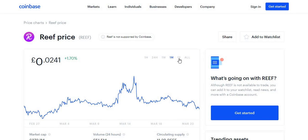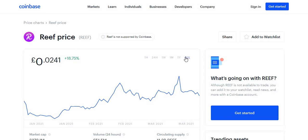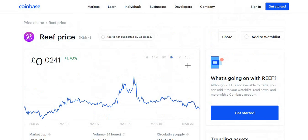So I feel like, looking at its graph, it has a very huge potential, especially the uses that it has. Like I showed you on the website earlier, I feel like it will reach about £1.20, £1.25. I think it has the potential to reach that, the highest potential it has. However, it could be way less or way more, but these are my predictions on what I think.